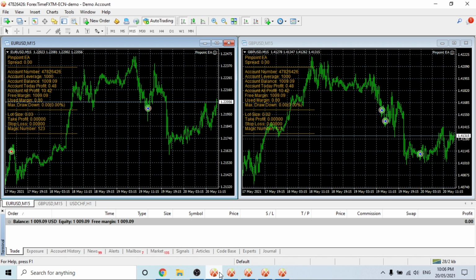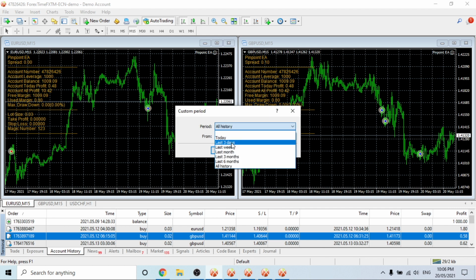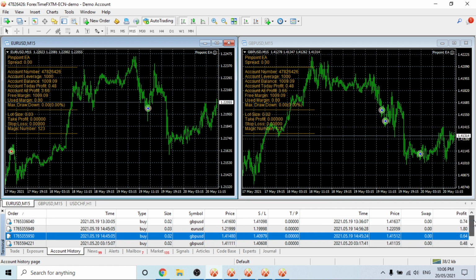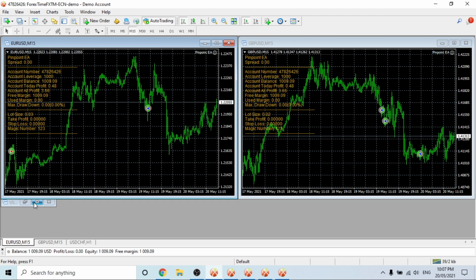I'm just going to probably quickly go through these. So we've got Pinpoint EA. It has taken some trades this week, so we'll have a quick look at it. Last 3 days, and yeah, it's made $3.18 this week so far. And yeah, it doesn't trade very often. The lot size is pretty small, and I would say it's not a very high risk robot.